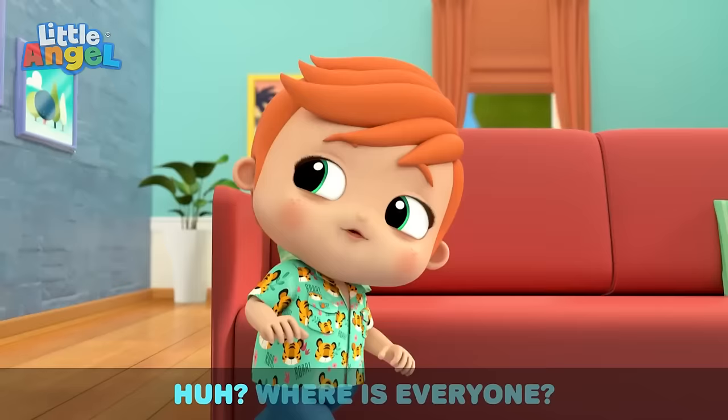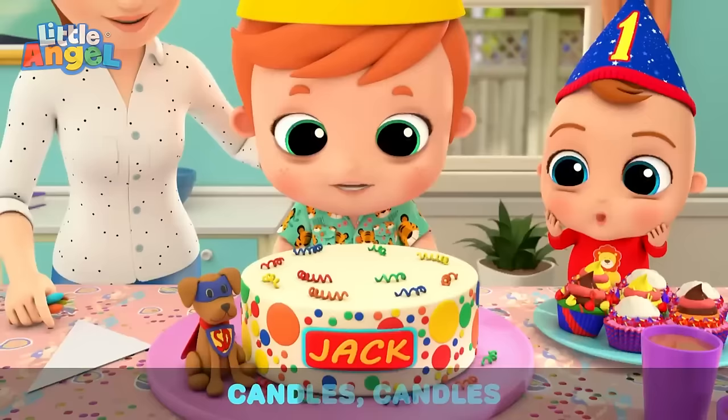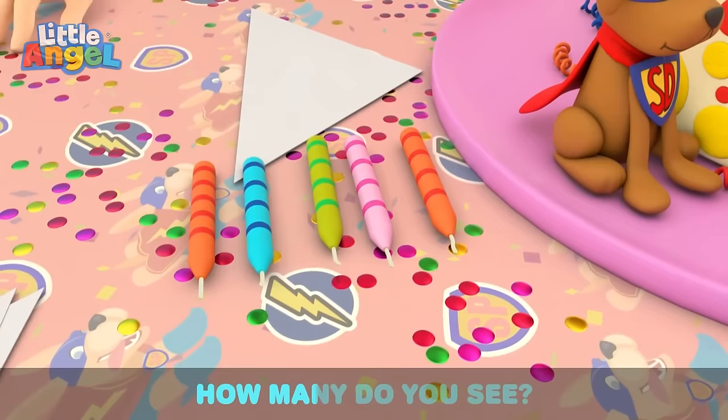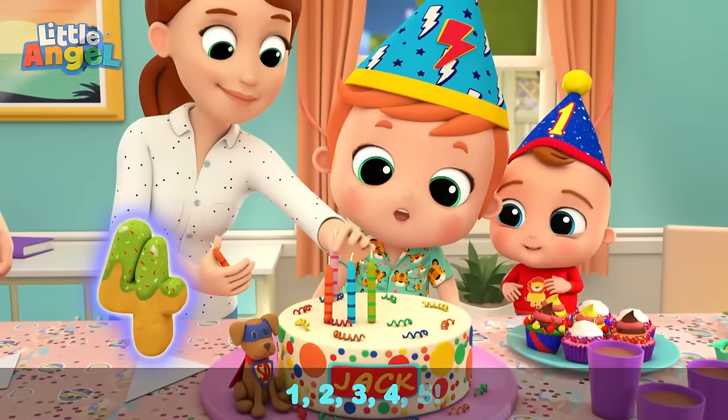Everyone. Mommy? Happy birthday! Yay! Candles, candles on the cake. How many do you see? Candles, candles on the cake. 1, 2, 3, 4.